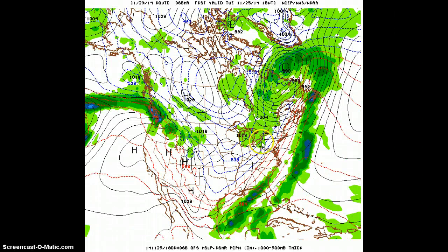On Tuesday, we have colder air filtering into the northern Ohio Valley, with cold air approaching the coastal plain, and that's going to produce some serious conditions perhaps on Thursday and late Wednesday.